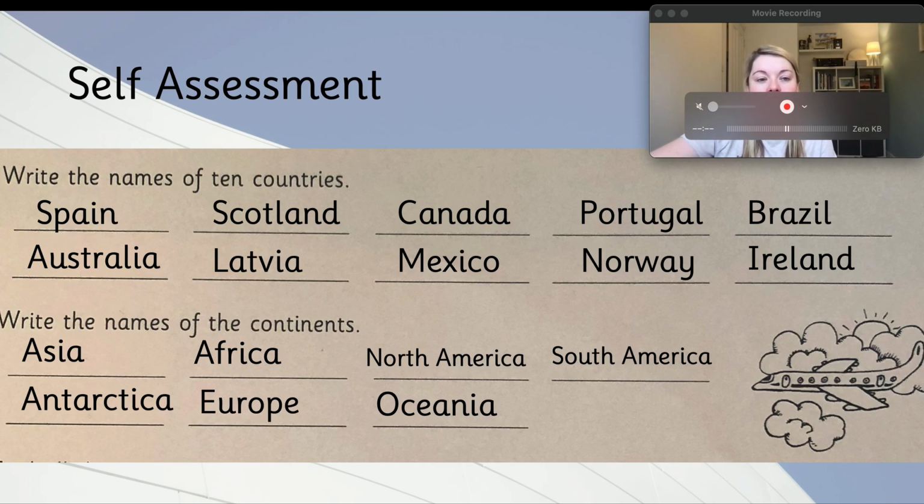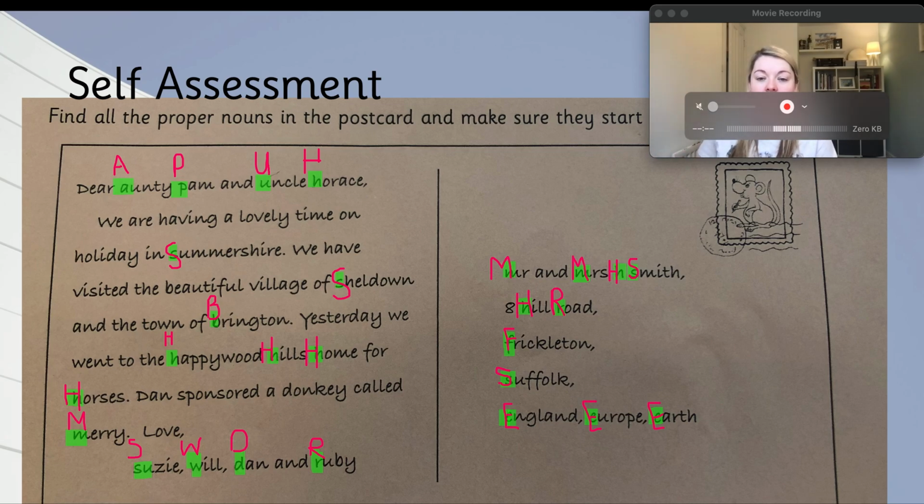Let's see part 3. So what you needed to do for this was to correct the postcard. So I've got a capital A for Auntie, a capital P for Pam because it's someone's name, a capital U for Uncle and a capital H for Horace because Uncle Horace is someone's name. A capital S for Summershire because that's the name of a place. We have visited the beautiful town of Sheldown. Sheldown is a place. And Brington is a place. So they get capital letters.